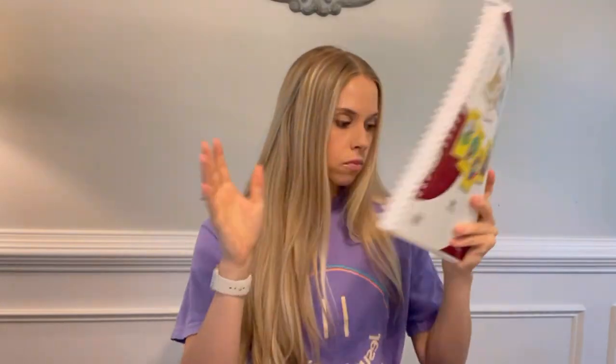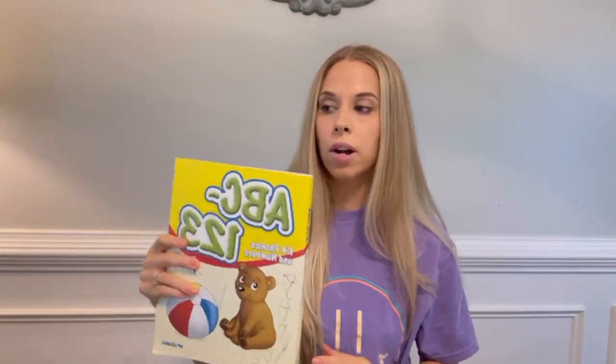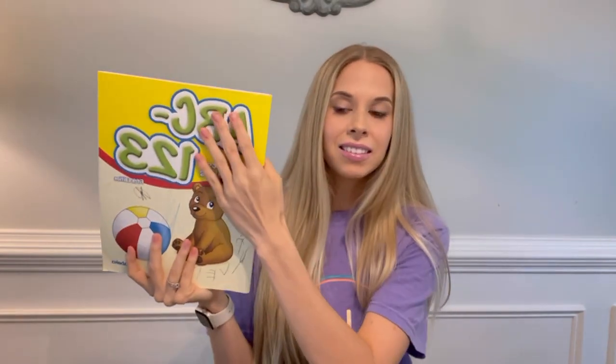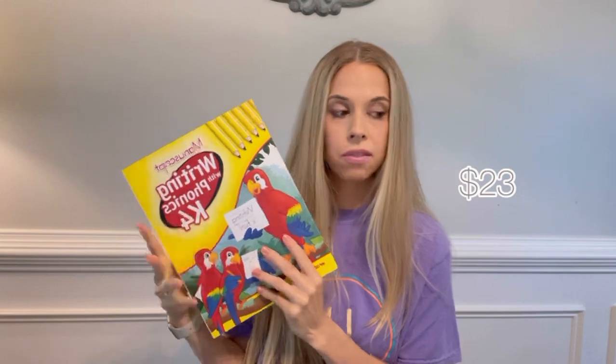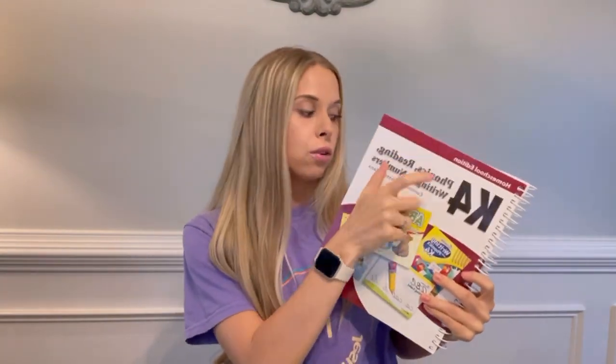So I got that. Then I got the K5 Letters and Sounds book. The theme is yellow for K4 and it's red for K5. So we got the Letters and Sounds K5 book, which was $25.60. I got the Writing with Phonics K5, and that was $22.65. Because this manual is for phonics, reading, writing, and numbers. We're not doing the numbers.